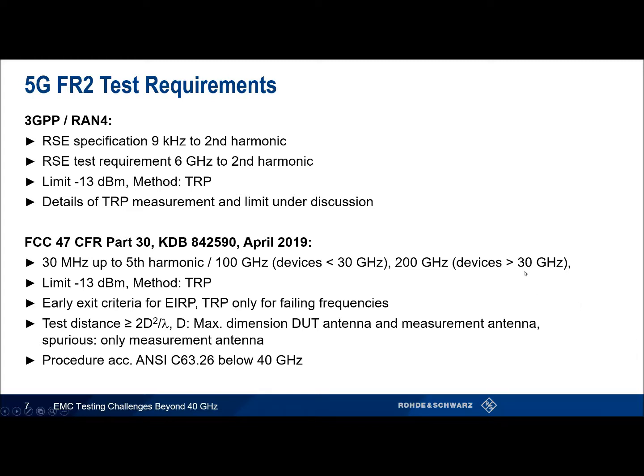Now, alternatively, if my device has a frequency over 30 gigahertz, this is how we would get up to 200. Let's say my device was 40 gigahertz. That's a bad example because they're equal. Say 50 gigahertz. 50 times 5 is 250 gigahertz. Again, I would take the lesser of the two. In that case, I would need to test, according to the FCC, from 30 megahertz to 200 gigahertz. And that's where that number came from a couple slides ago.